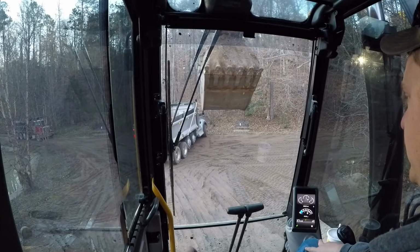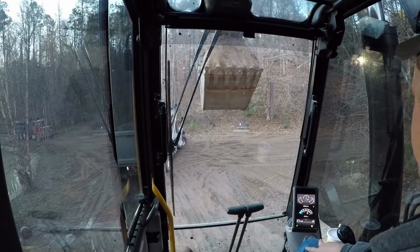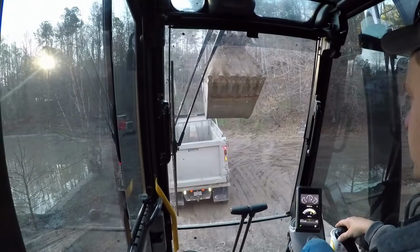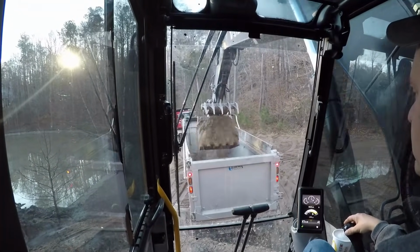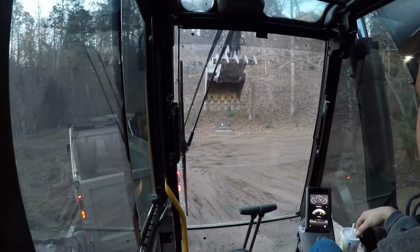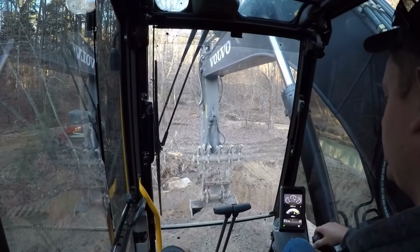Make a good little dent in the pile when you load 3 trucks back to back. You didn't quite pull up near far enough. That may work though. Need to be way over here, but that's just where he ended up. So guess what? That's where we're gonna load him.